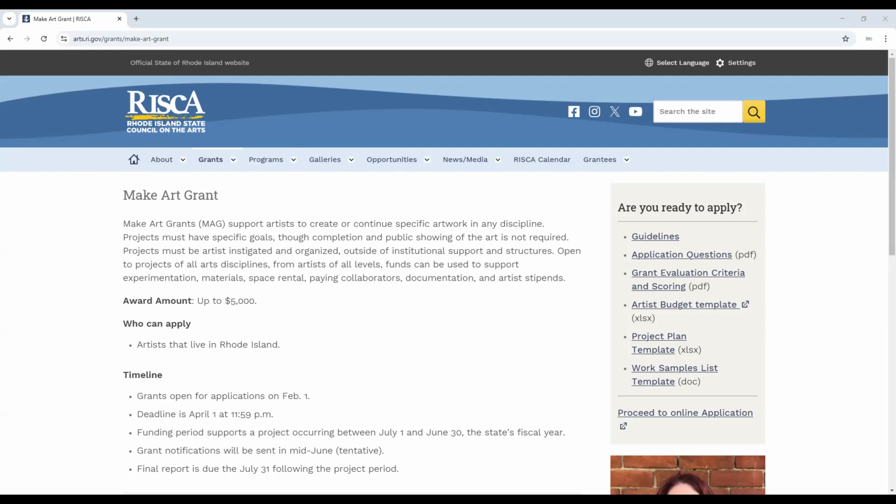The other thing to know about the Make Art Grant is that it's a project grant. So it's not unrestricted funding to just continue work that you're doing right now. It doesn't support your art practice in general. You'll need to have something specific.